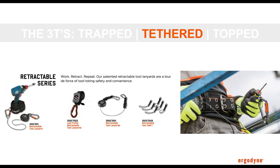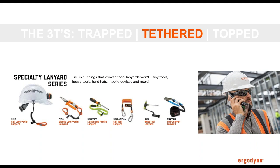Retractables are another very popular lanyard option. We have heavy-duty retractables that have 5 and 8 pound weight ratings, as well as low-profile options for your smaller hand tools. All of these are built with a worker in mind and can easily interface with harnesses, vests, pouches, and tool belts. Beyond that, we also have several different specialty lanyards for items like hard hats, cell phones, and wrist lanyards that help keep tools close and minimize the overall footprint of your tethering solution.